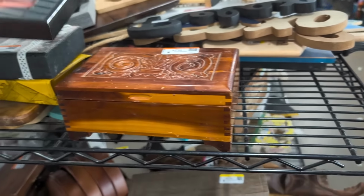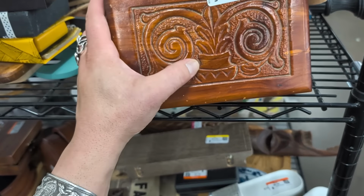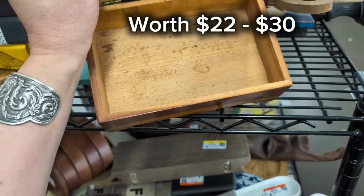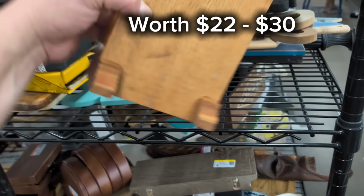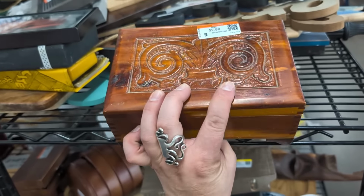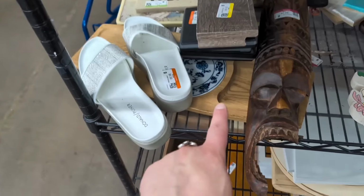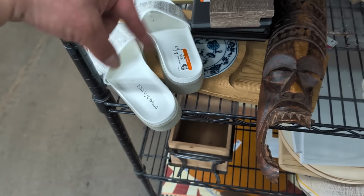What's that box? That's a nice box. That's a $2.99 box. Like a carved flower design there. Cedar. Needs a little wipe down on the inside. But he's got his feet, and his hinges are good, and his color is good, and he's pretty. And I'm gonna grab him. I'm gonna see what this plate is, but this is in the way. And I don't want to touch this.